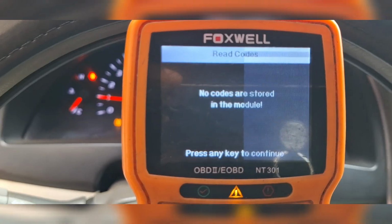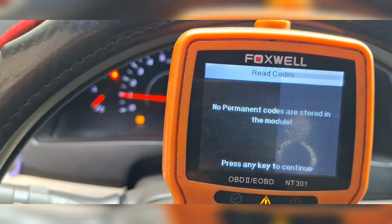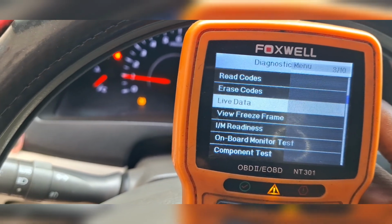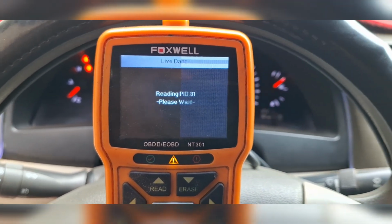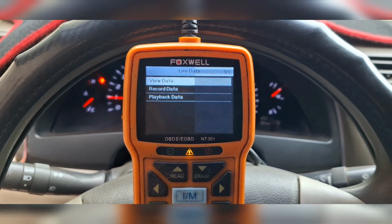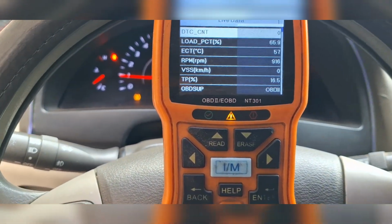Let me take you guys along to check for stored codes again. You can see no codes are stored in this model. We're going to check for pending codes. You can see no codes there too, and no permanent codes stored, so there's virtually no code stored on this system. I'm going to do a live data stream to see the fuel trim, to see if we have a fuel pump issue or something. Before the guy came here, he said he had changed his fuel pump, spark plugs, coils, and the airflow meter, and still to no avail before he came to my office. And we can look at the fuel trim here.